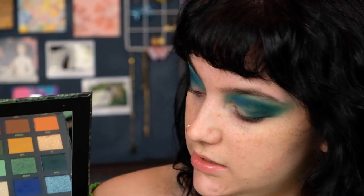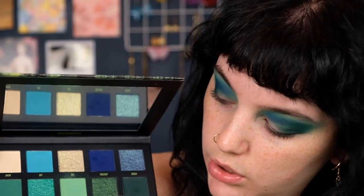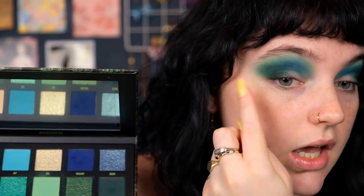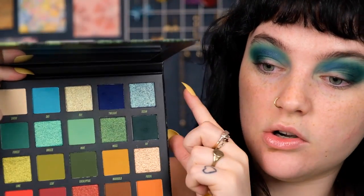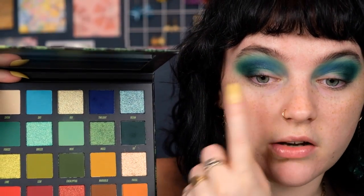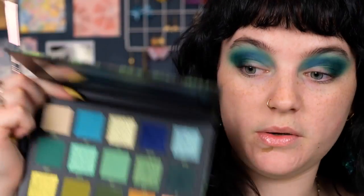So for my lid, I'm gonna put Ocean in the front where the blue is, and I'm gonna put Moss in the outer corner where the green is. And then for my inner corners, I'm gonna use the shade Ray. I don't know if you saw any of that, sorry. Ocean, front, Moss, back, Ray, inner corners. That's what I'm doing. So I'm gonna use the same brush, same sticky side. I might go back in with my finger if I feel like it needs it.